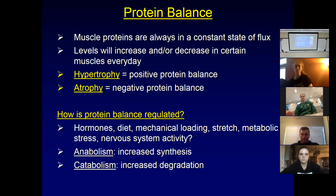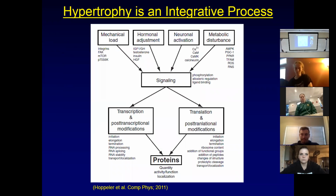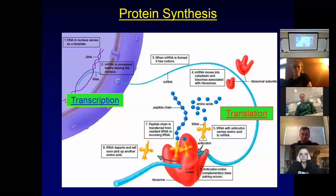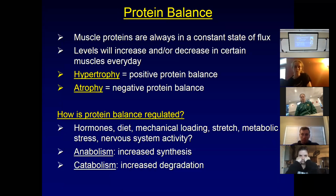Okay. We'll probably finish talking about protein balance, and then I'll turn you guys loose, because if we get into the actual data, then there's not a really clean stopping point. Okay? So if this is how we make protein, we need to appreciate this idea of what's called protein balance.